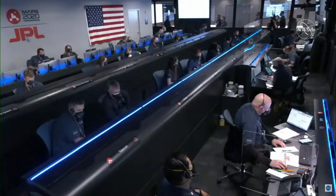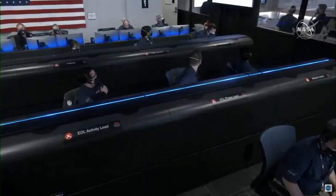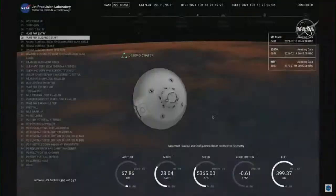Navigation is also confirming that we can see a little bit of that slowdown of the atmosphere on the Perseverance entry capsule. Our current velocity is about 5.36 kilometers per second and an altitude of about 67 kilometers from the surface. We are probably seeing MRO plasma blackout at this point.